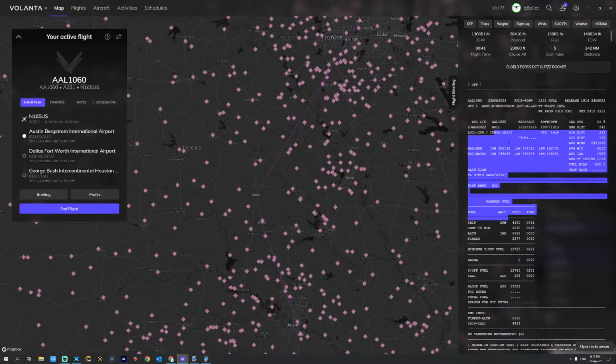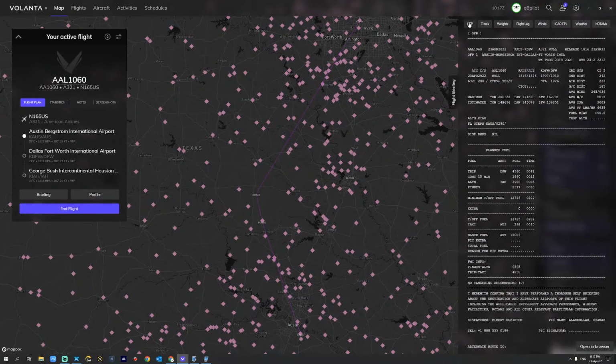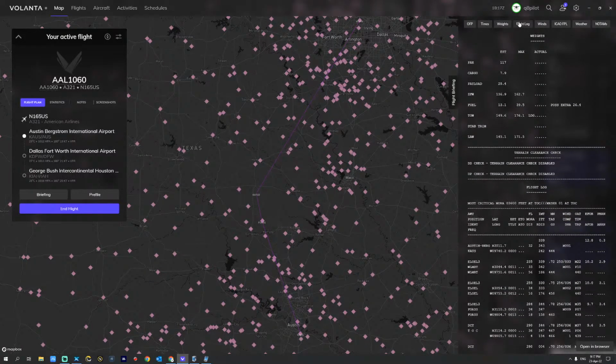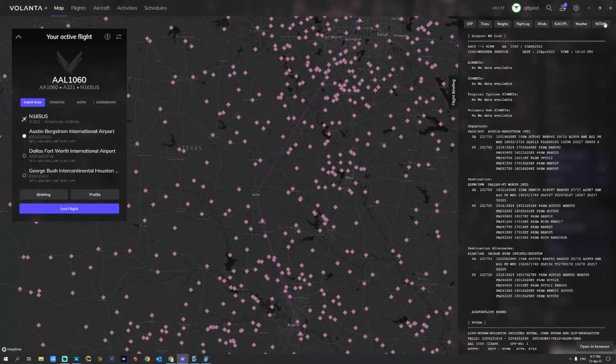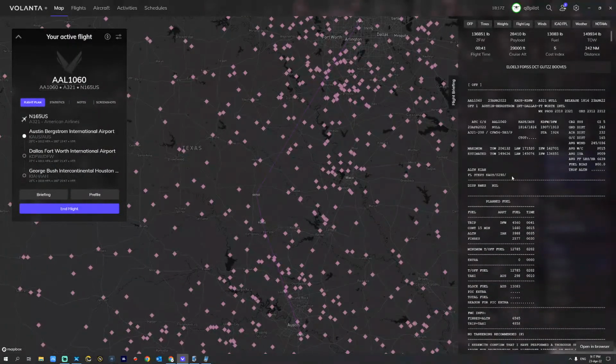You can copy to the clipboard, and now you can cycle through your briefing just simply by clicking on top. So this is your operational flight plan. If you click on the times, it scrolls down to the times. Same thing for weights, flight log, winds, ICAO, weather, and the NOTAMs. I believe this is really a brilliant way of displaying the flight plan information. It's something I really, really like about the Volanta app.